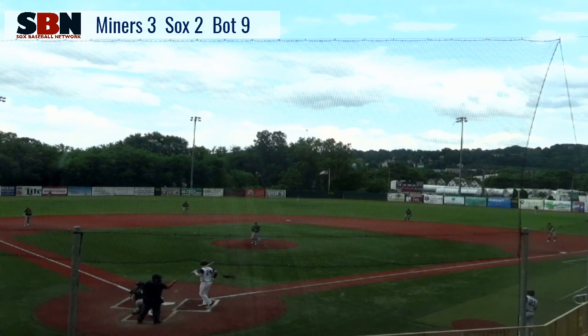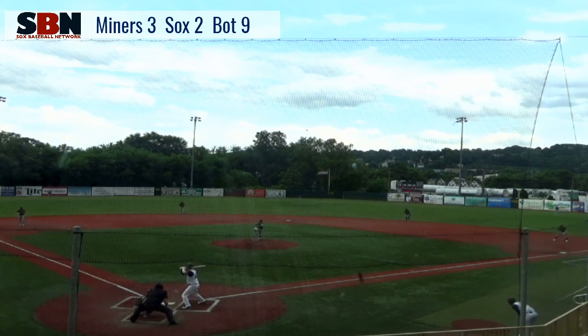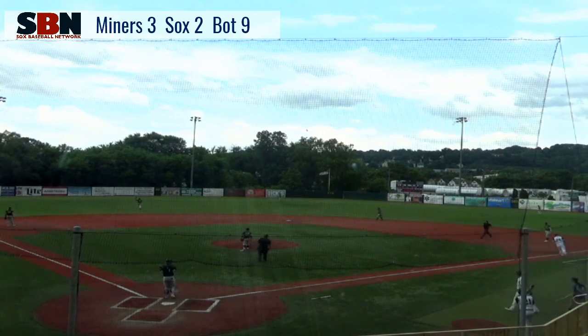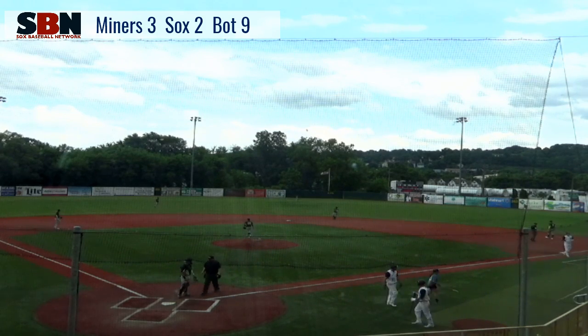Christian Webb takes a called strike from Sean Doomser Jr., who's looking for a save here, with the Miners ahead 3-2 in the bottom of the ninth. Ball hit out to left field, and Johnson drifts over a little bit, makes the catch, one away. And Christian Webb pinch hitting there for Eric Bolton, hoping to get on.